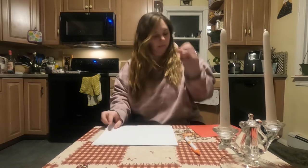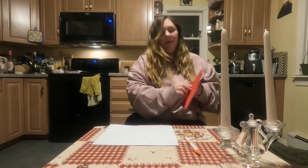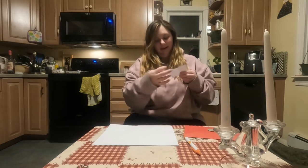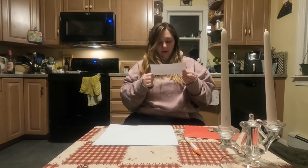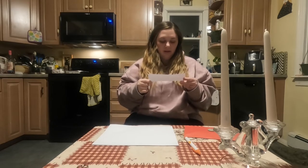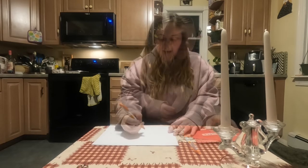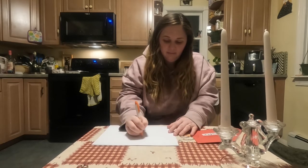Okay, so don't look at the paper in front of me. Got it. Now I will start my prompt. Okay, draw a medium-sized circle. All contestants will draw a circle. Points are awarded to the one that is neither the largest nor the smallest. Okay, set, go.